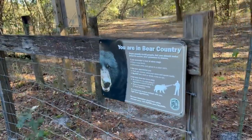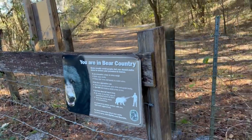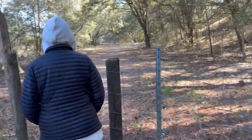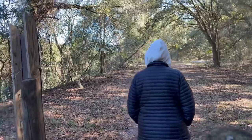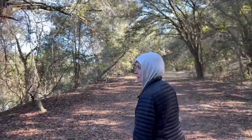And not only do we need to be aware of alligators on this trail, this is actually a corridor that black bears use to move from place to place. So we need to be a little careful.